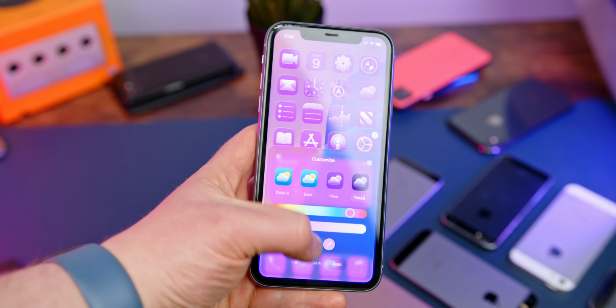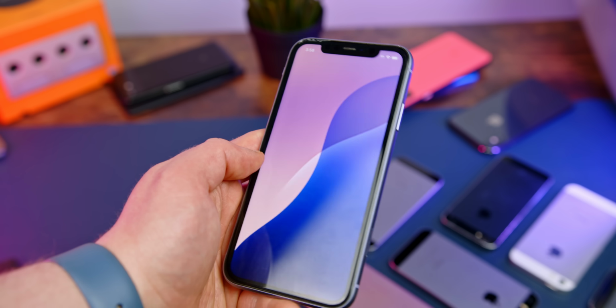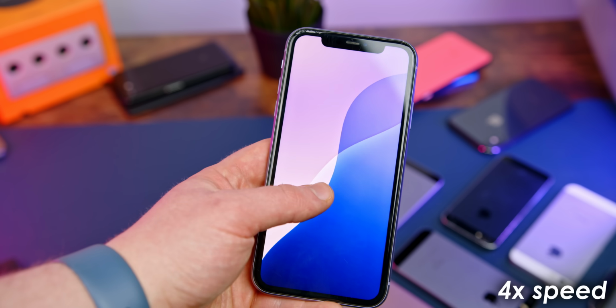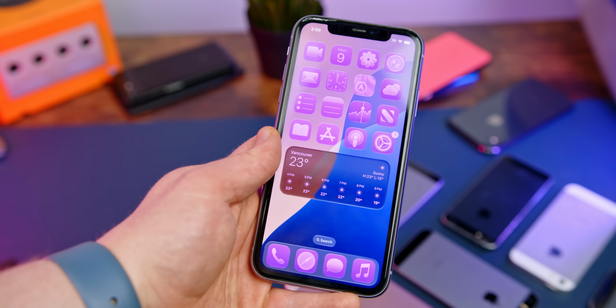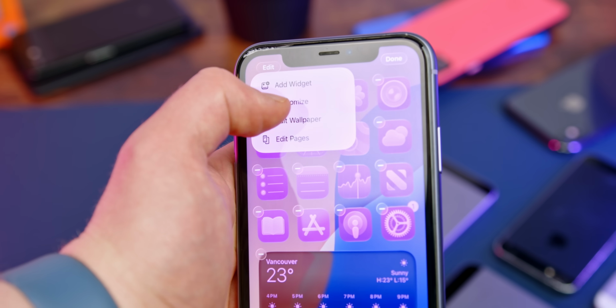As for bugs, I've had plenty of them. I had this fun one on my iPhone 11, where while attempting to customize the home screen, the entire display just kind of went blank. It did come back after a bit, but then when trying to customize it again, or even just add a widget, nothing was happening. So this is the beta, this kind of thing is the norm.